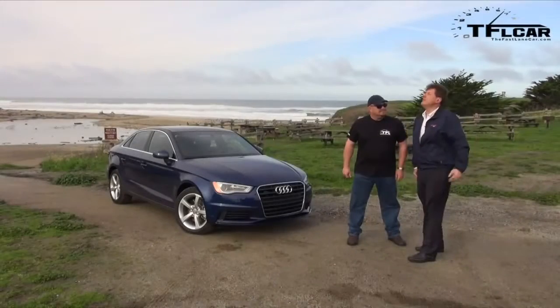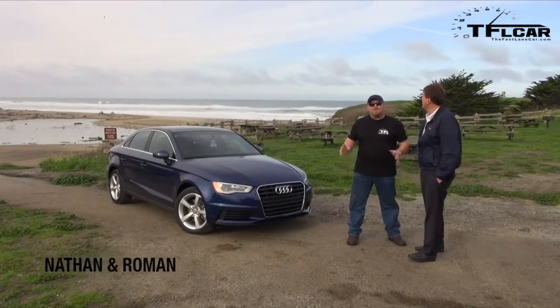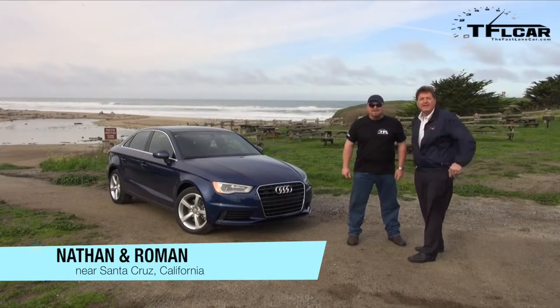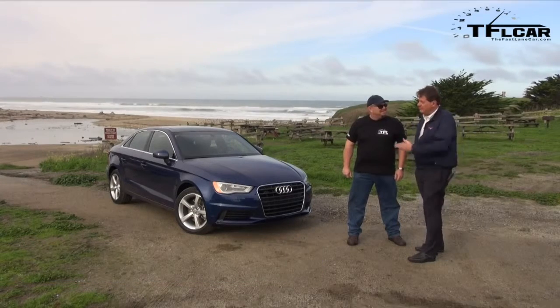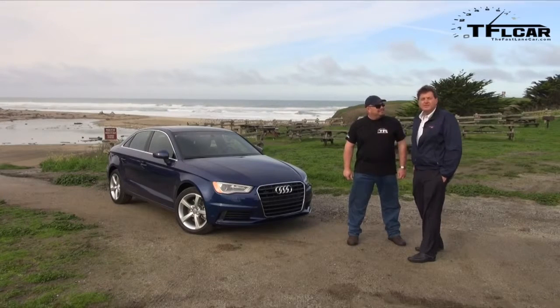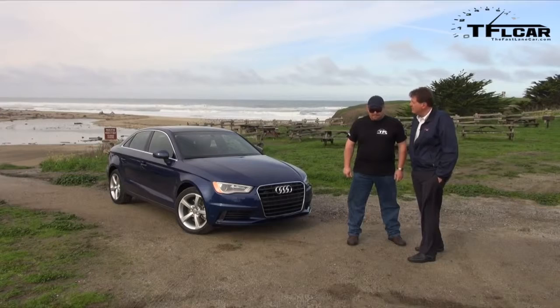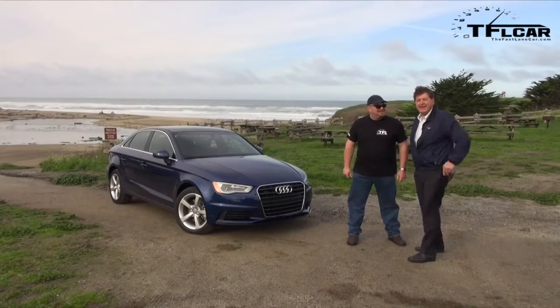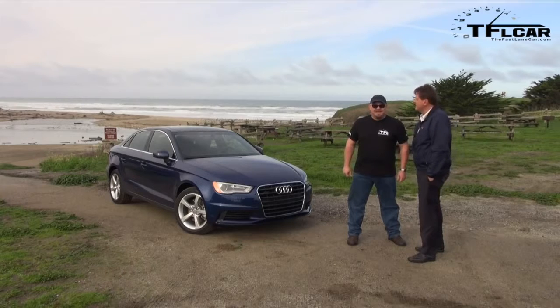Nathan, this is such a beautiful part of the country. Where are we? We're in Northern California, right at the shore. Next stop, Hawaii, and Audi flew us down here to test and review the brand new 2015 Audi A3. This car was designed specifically for America, so notice what's missing, Nathan. The hatch. That's right, it's a sedan now, and that is coming up next on The Fast Lane Car.